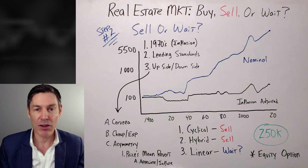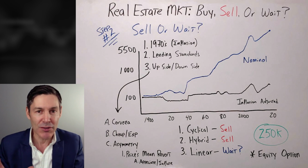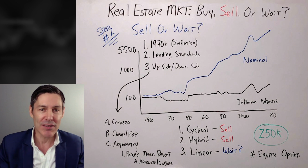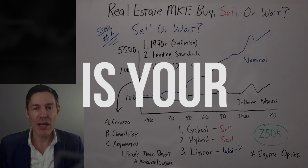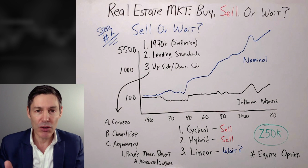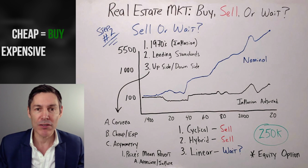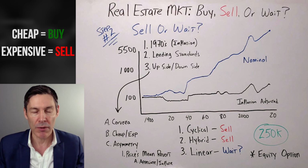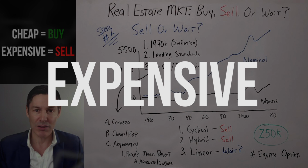Also, we have to go back to the old investment mindset. And I know this is your primary home, so I get it. But if we're just looking at the numbers, just looking at this as a spreadsheet, we've got to consider that side of it. So ask yourself, is your home right now cheap or is it expensive? As you know, when things are cheap, we buy them. When they're expensive, we sell them. And especially if you're in a cyclical or a hybrid market. Looking at the charts that we brought up in step number 1, the conclusion is most likely it's pretty expensive.